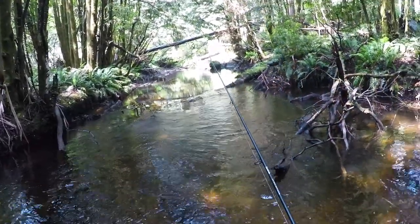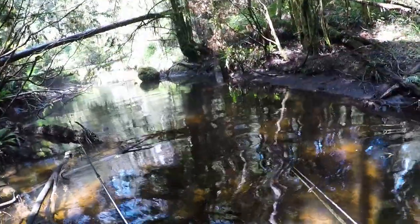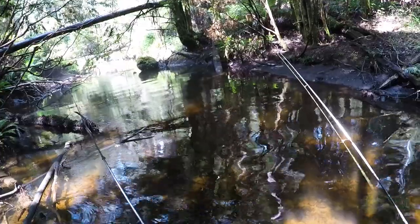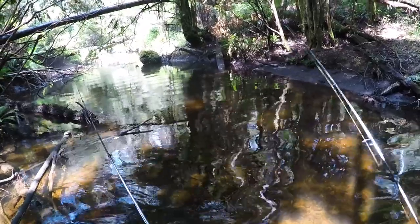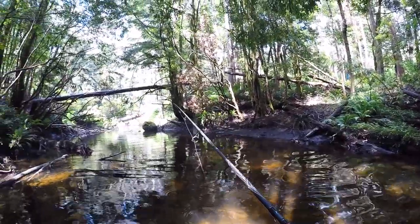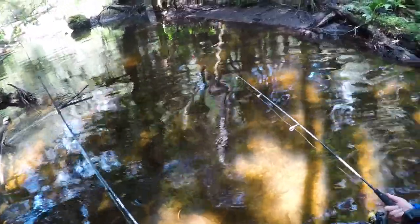Yeah, how'd it go? Nice. That's a fish. Is that a hit? Or is it a stick? Rod? Yep. Got it. Oh, he dropped it. That was a teeny tiny fella. Did you see that? I saw your rod go.